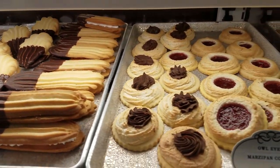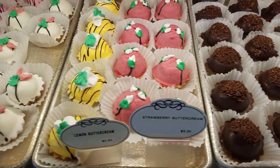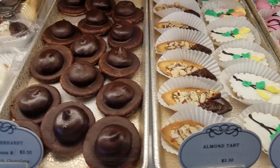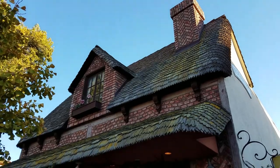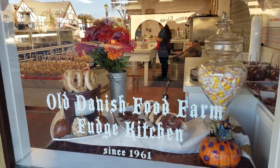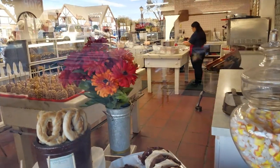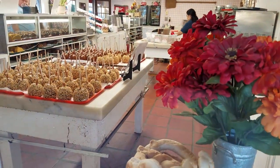Are you tired of seeing pastries yet? Well, have no fear, because they also have chocolates. There's more of that cool architecture. And here's more food. Yum, look at those caramel apples.